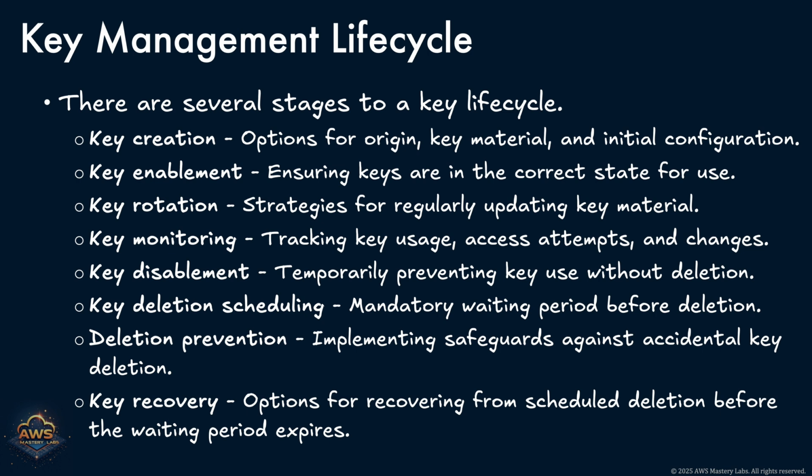If a key is mistakenly scheduled for deletion, AWS gives you the chance to cancel the deletion during the waiting period, allowing you to recover the key and resume using it without data loss. By understanding and applying the full key management lifecycle, from creation and rotation to monitoring and recovery, you can confidently operate a secure and compliant encryption strategy using AWS KMS.